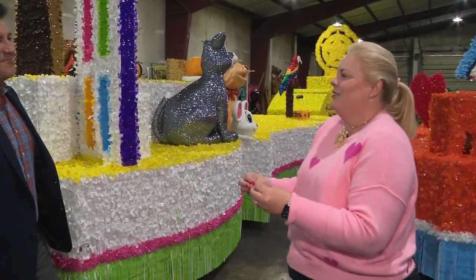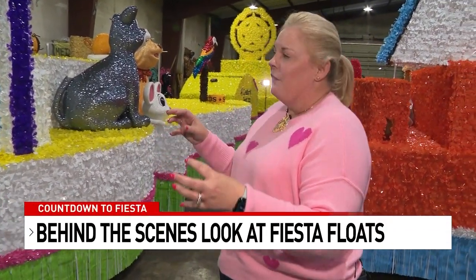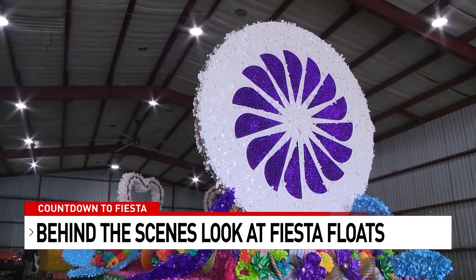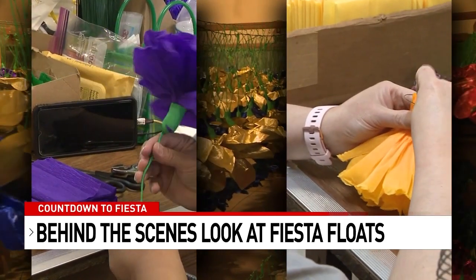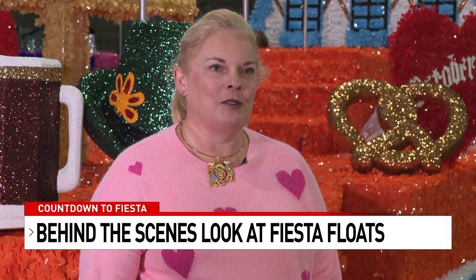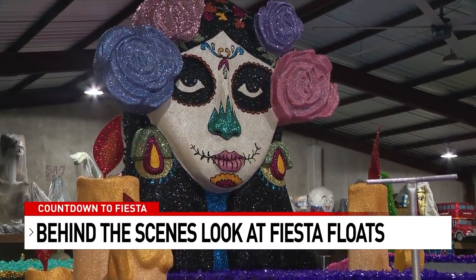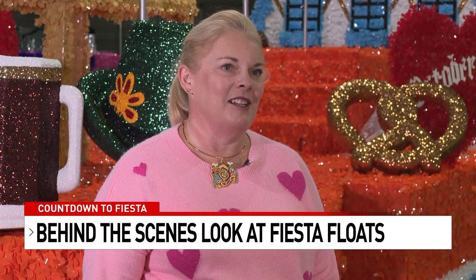I mean, it just starts as a concept, and then suddenly to kind of see it in this mid-form, and then once we get our flowers on it, that just changes everything. In a warehouse not too far from downtown San Antonio, the finishing touches are being made. Right now, we are in the public school den, and our public school section is a parade within a parade, and so you are looking at celebrations we cherish in San Antonio.